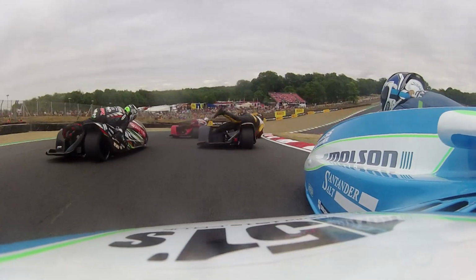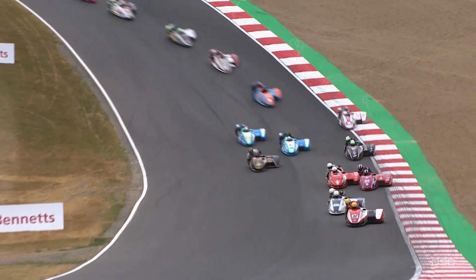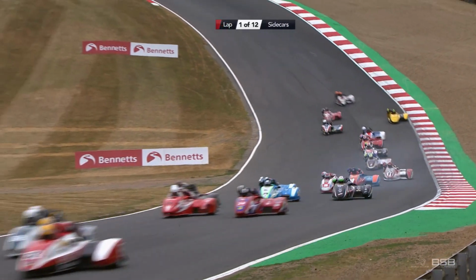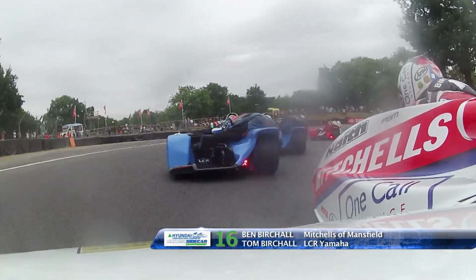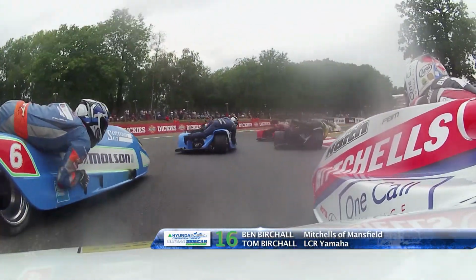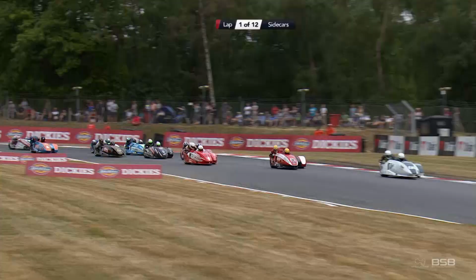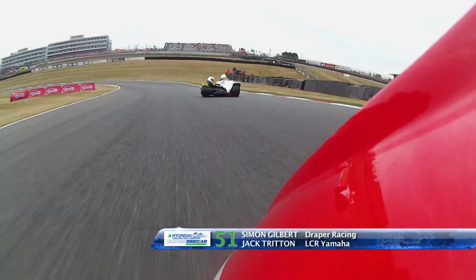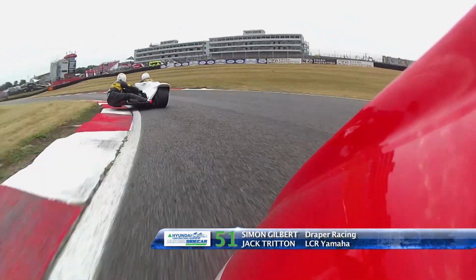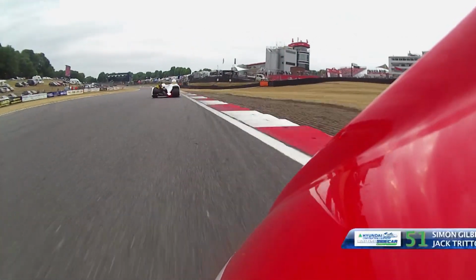Through goes Steve Kershaw from row 5. Kershaw and Clark then swinging out wide. Ricky Stevens, somebody locked up there as well. A puff of tyre smoke. The Birchalls in the thick of the action. They're not too sure about this reverse grid, but they're wise and sensible enough not to try and do it all on lap 1. Out in front then, it's Gary Bryan and Phil Hyde.